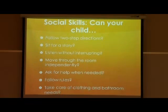When the student would move to maybe, for example, the bathroom, we don't want the student stopping at the chalkboard, at the bookshelf. We like the student to move to the exact part of the room that they should be going to. Ask for help when needed. Follow rules and take care of clothing and bathroom needs.